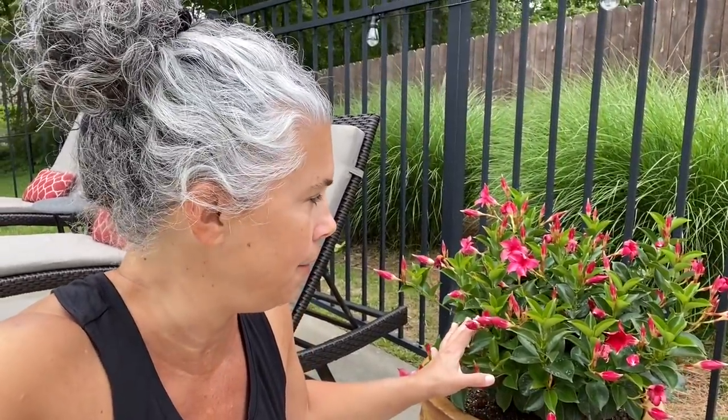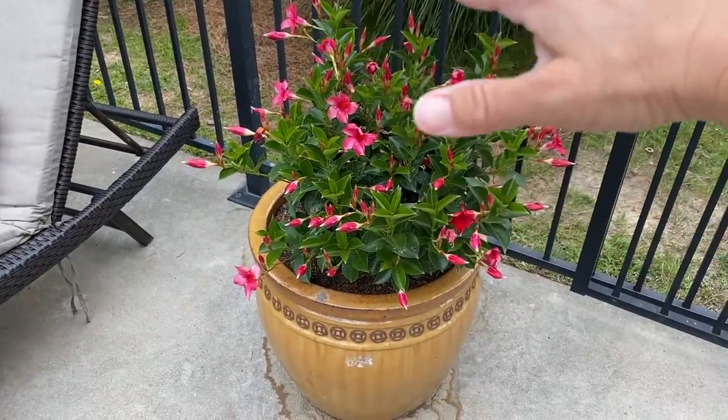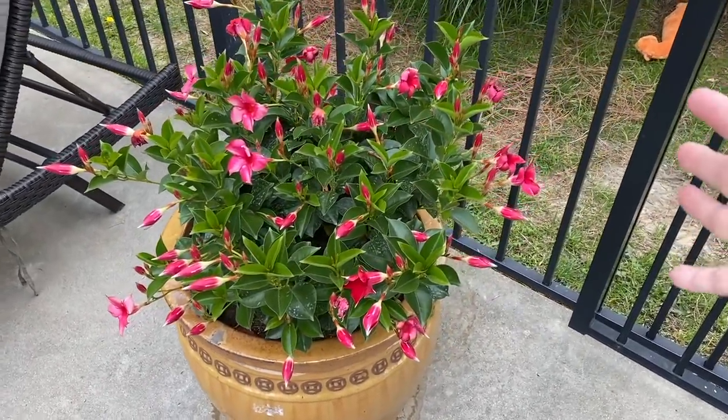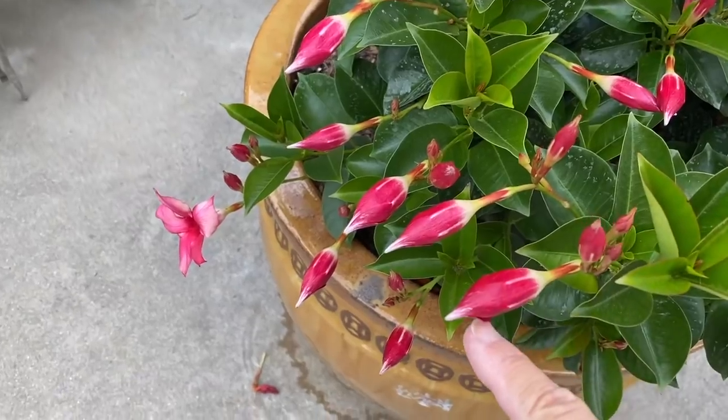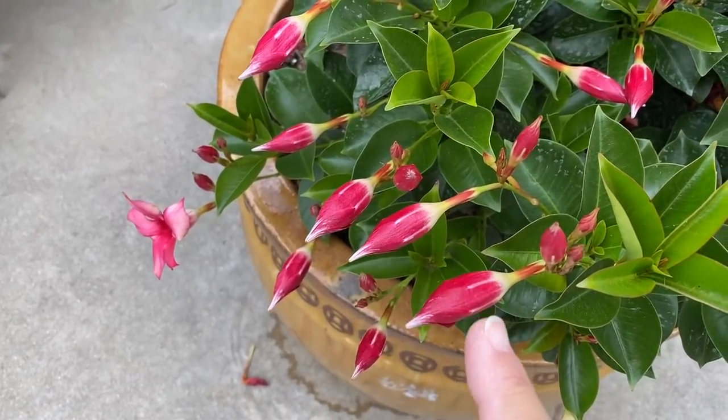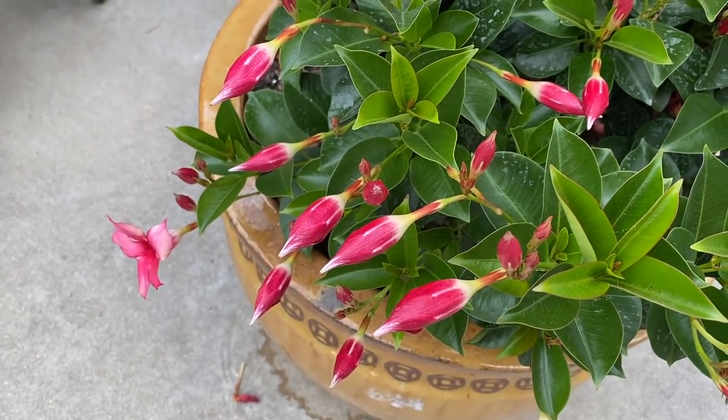These are red Dipladenias. I know you can get them in white, pink, and maybe yellow. Not sure, but I just love the red. That's what I always get. In the next month or so, they will completely overtake this planter. They will hang down. They're just huge and gorgeous. So they have blooms just like this all the way until the first frost in the fall.